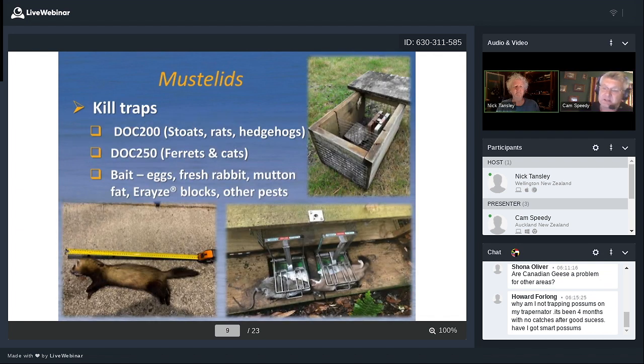Mustelids are a major problem. Ferrets are increasing in a lot of landscapes. We've had 2 dry seasons in a row. Rabbits have gone through the roof. Ferret numbers are booming. That's a 2.3 kilo male that was 600 millimeters long. That's a big beast.